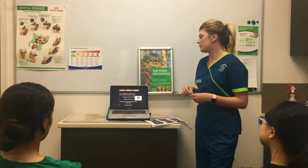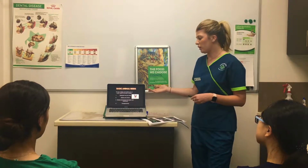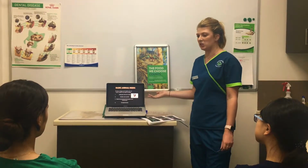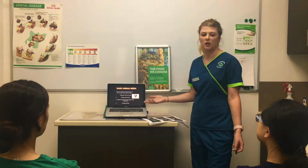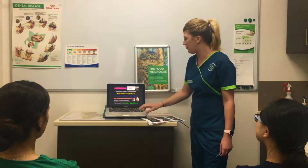So basic animal needs: to have a happy and healthy pet, an owner needs to be able to supply adequate food and water, shelter and comfort, mental and physical stimulation and enrichment, and companionship. You can't just have a chain in the backyard all day, you've actually got to stimulate it and make sure that they're having a good time and a nice life.